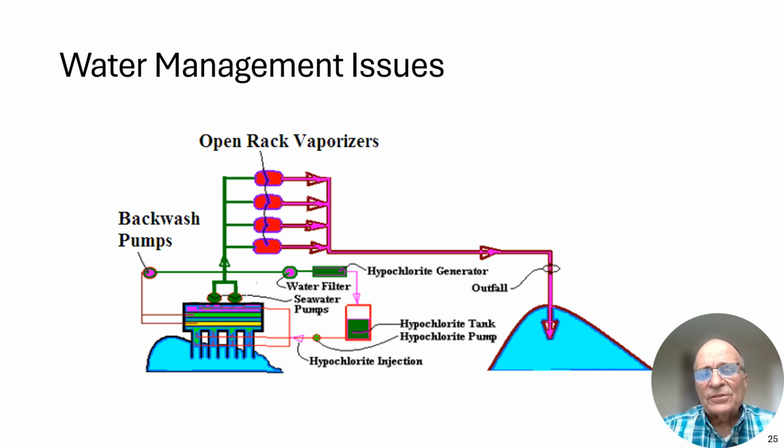Water management issues for open rack vaporizers are significant. You typically have to design it with very large diameter piping because you're going to manage a lot of water, large circulation pumps. You'll have to make sure that your piping is such that the outlet going back into the ocean is not near the inlet coming from the ocean.